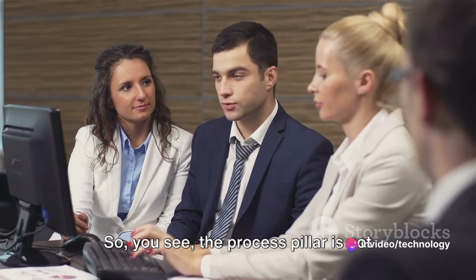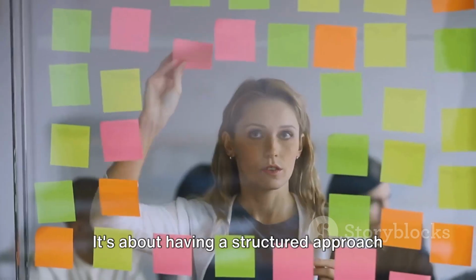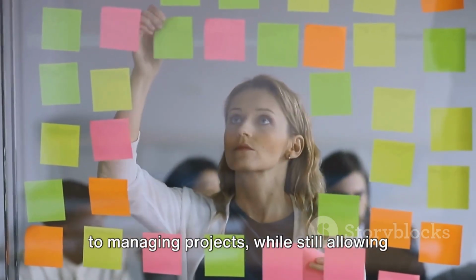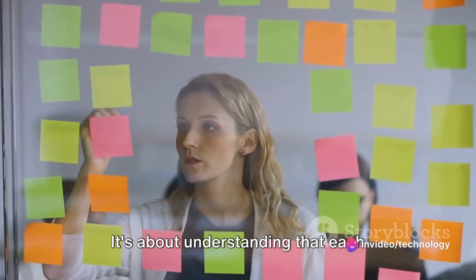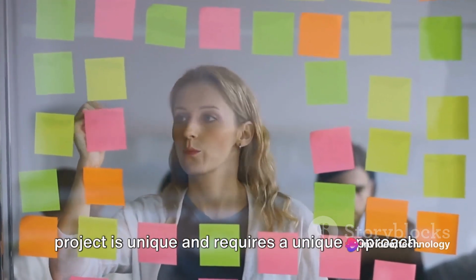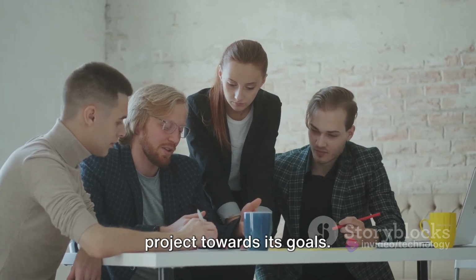So you see, the process pillar is not just about following a set of rules. It's about having a structured approach to managing projects, while still allowing room for change and adaptation. It's about understanding that each project is unique and requires a unique approach. A well-defined process can steer the project towards its goals.